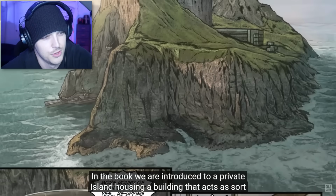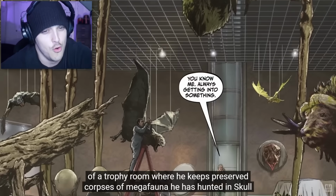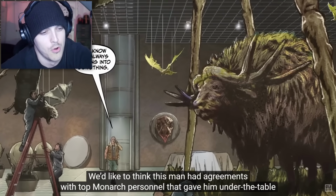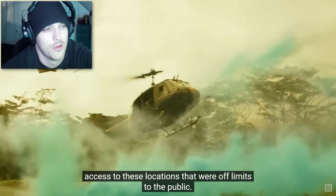In the book, we are introduced to a private island housing a building that acts as a sort of trophy room where he keeps preserved corpses of megafauna he has hunted in Skull Island. What the hell? We'd like to think this man had agreements with top Monarch personnel that gave him under-the-table access to these locations that were off limits to the public.